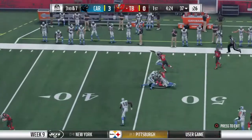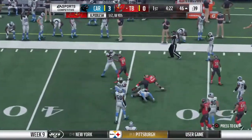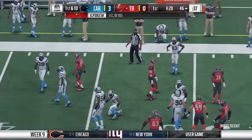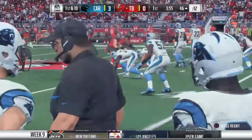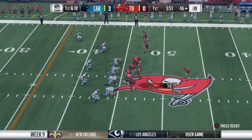Oh, he's got a man wide open, complete. And he gets this one across midfield for the first down to the 46. He got 18 yards out of that one, and it gets him a new set of downs.